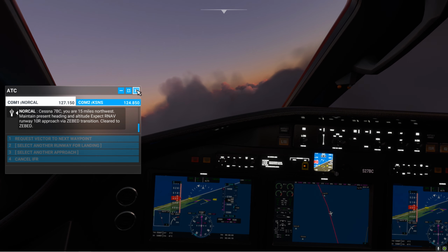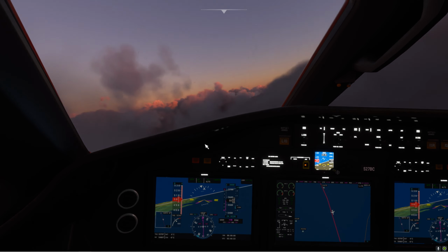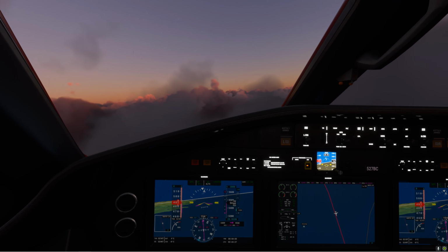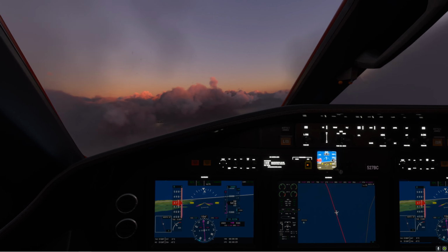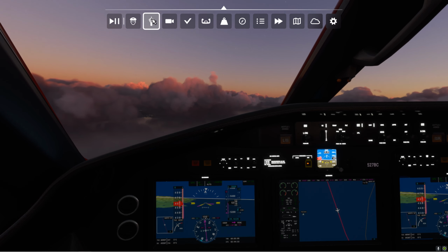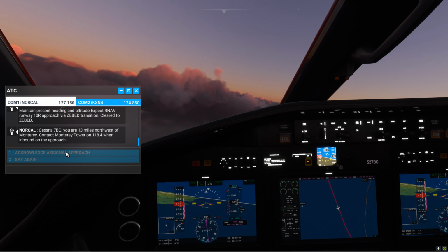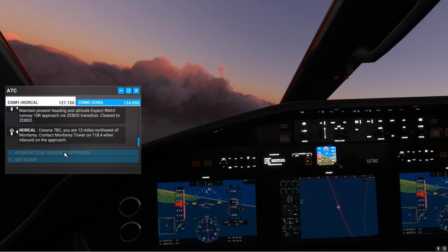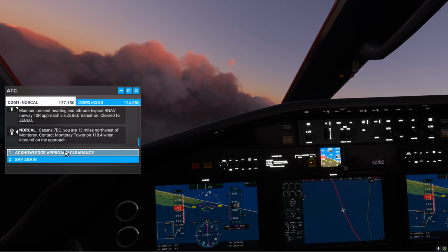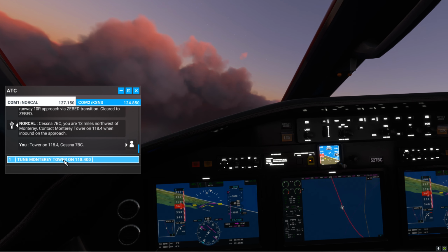Cessna 7 Bravo Charlie, you are 15 miles northwest. Maintain present heading and altitude. Expect RNAV runway 10 right approach via ZEB-8 transition. Clear to ZEB-8. Cessna 7 Bravo Charlie, you are 13 miles northwest of Monterey. Contact Monterey Tower on 118.4 when inbound on the approach. Tower on 118.4 for Cessna 7 Bravo Charlie.